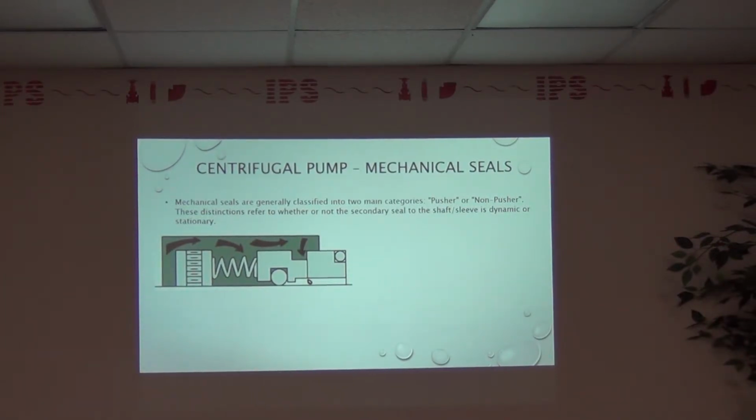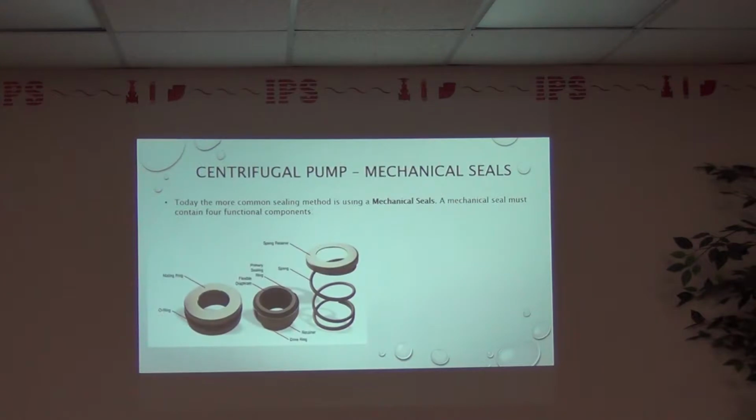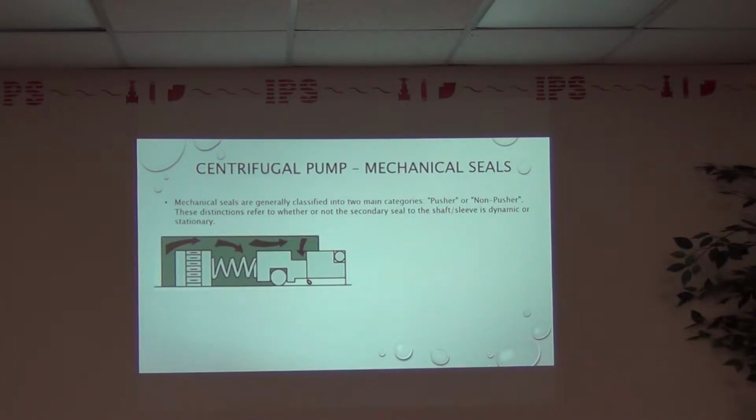There are 2 main categories of mechanical seals. They're known as pusher or non-pusher. Very easy. One technology is static, and the other one is dynamic. A pusher seal will employ a dynamic secondary seal, typically an O-ring, which moves with the primary sealing face. The feature compensates for seal face wear and wobble. Basically, that is the seal we were looking at right here in this design. We have the spring that always pushes the 2 mating surfaces together. You can see here.